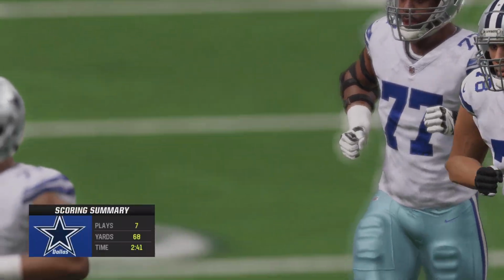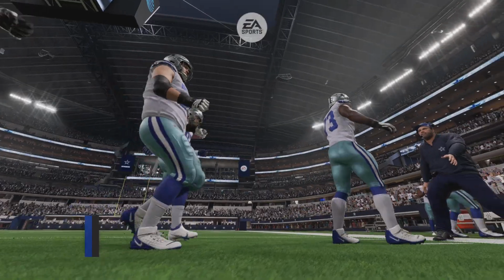Extra point by Moore, up and good. And the lead is now 17-3.